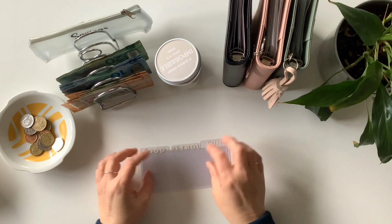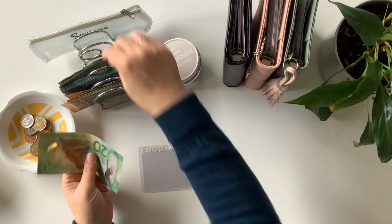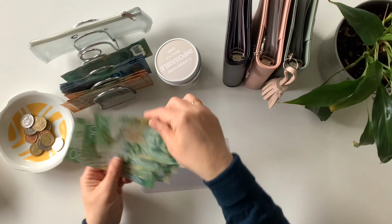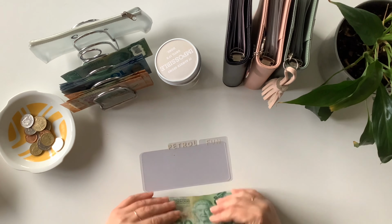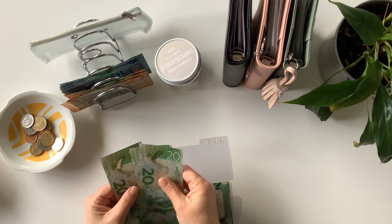So I have three categories in there. Food is going to get 80. 2, 4, 6, 8. So alongside that, $50 I've spent. My budget was $130 for food this week. Petrol is going to get its regular 40.